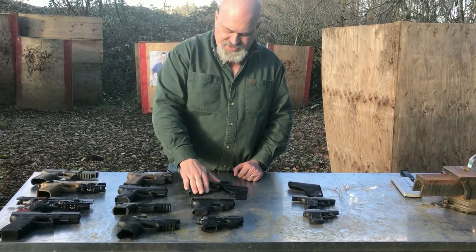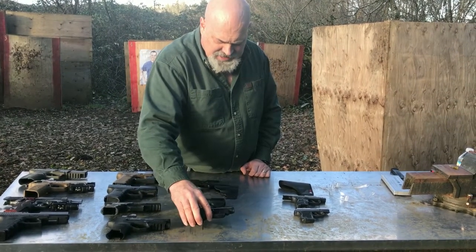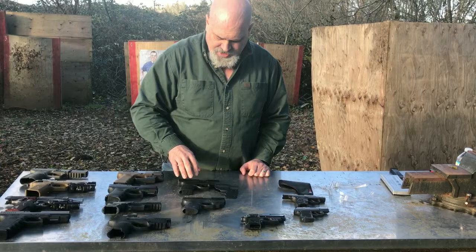Subcompact, Walther PPS, the Shield. Again, something that's been sold millions of. This SIG 938, this is almost a pocket pistol. We'll talk about that in other ways.